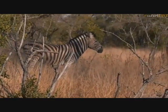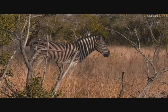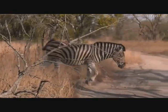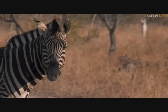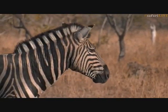Now, sadly, actually not sadly, because it does provide quite a bit of humour out in the bush, the simple digestive system of a zebra often produces quite a bit of gas. And zebra are known for the flatulence. It's so funny.